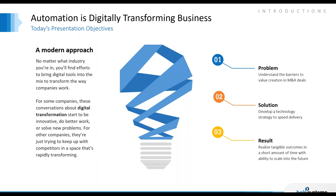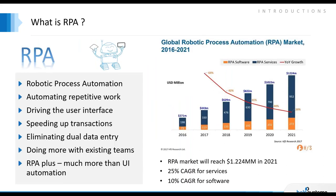As you saw in the first example, automation is digitally transforming many businesses, including the M&A space. So whether your organization is trying to innovate, do better work, or solve new problems, technology has the ability to enable it all. Today, we're going to specifically cover the barriers to value creation in M&A deals, how to develop a technology strategy to speed delivery, and as a result, realize tangible outcomes in a short amount of time, giving you the ability to scale for future use cases.